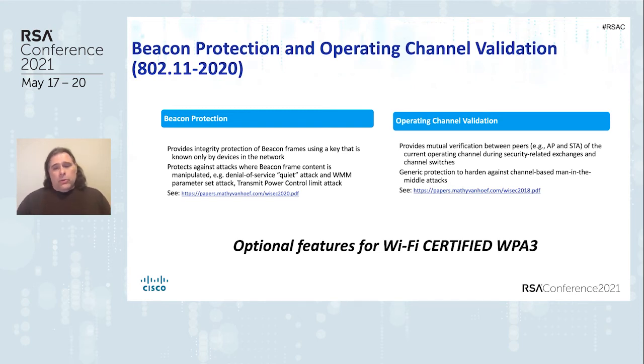We pulled in both of those features to really round out how we were trying to focus on security, not as individual features, but really trying to build a more robust protection from initial onboarding and beacon frames all the way up to encrypting the data in transit. These are optional features for Wi-Fi Certified WPA3. When you go out to the Wi-Fi Alliance website, you can take a look and see which features and capabilities the individual products you're getting have on their certificates.